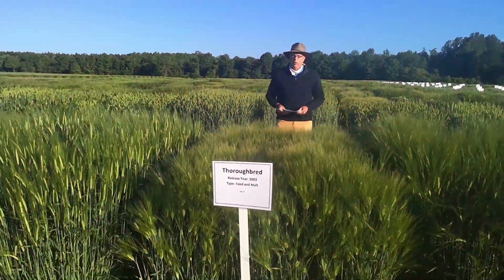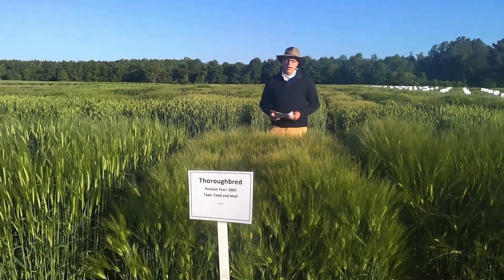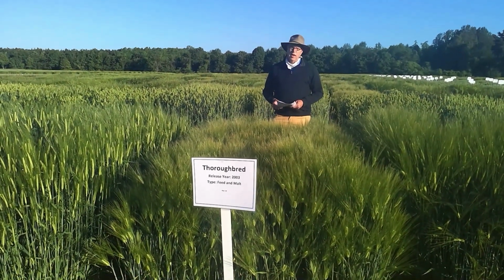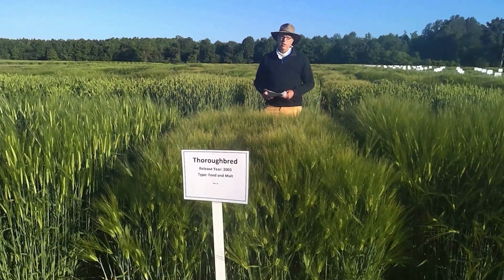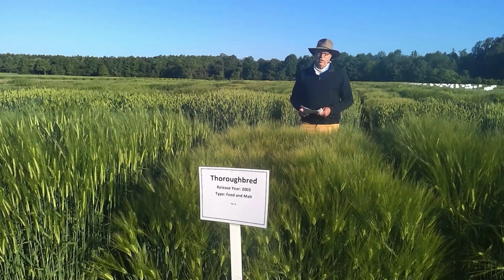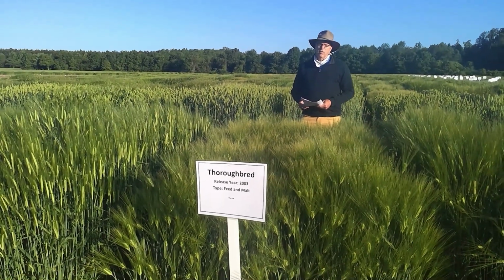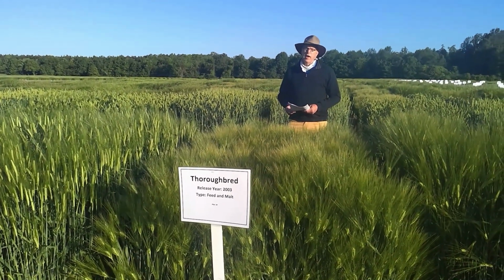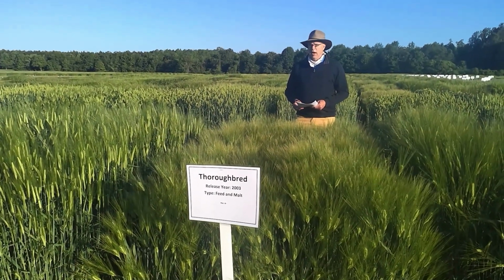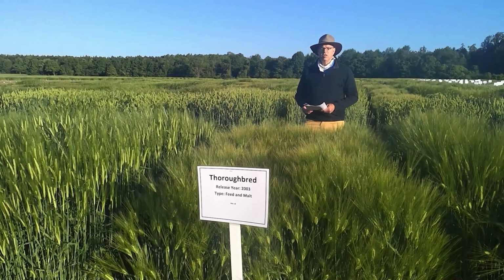So this is probably what I would consider to be a major breakthrough in our barley program, Thoroughbred, which was released in 2003. Thoroughbred, as you can see, has long awns. It was developed from a cross between a French malting barley, Sisson, and a Virginia regular feed barley. Thoroughbred has very high yields, also has very high test weight and good quality, and because of its French malting parent, it was later found to also be suitable for malting.